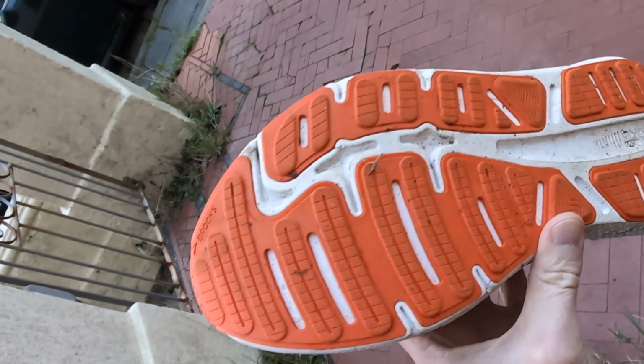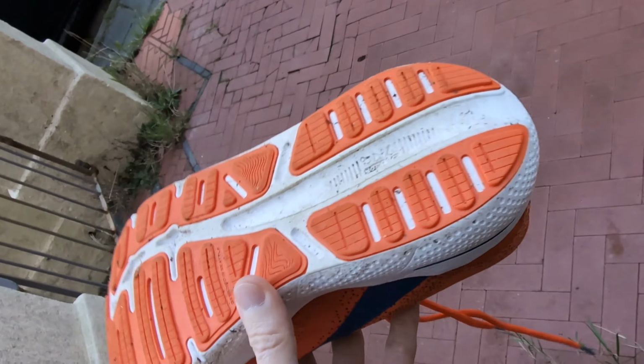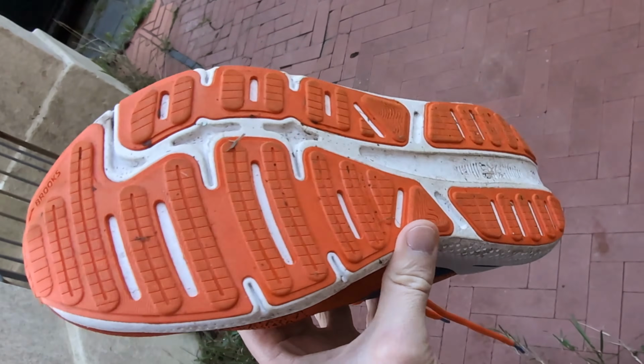That extra stability also comes from a wider base. Other features include a comfortable and breathable upper and a healthy layer of outsole rubber for grip and to protect the midsole foam.